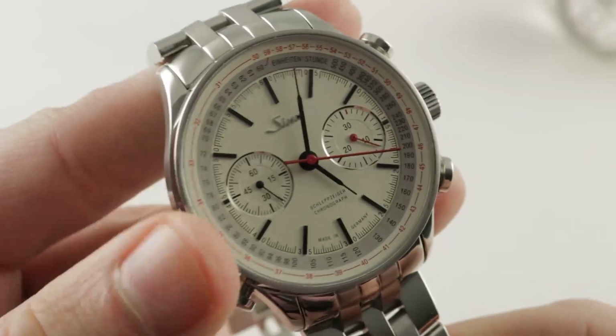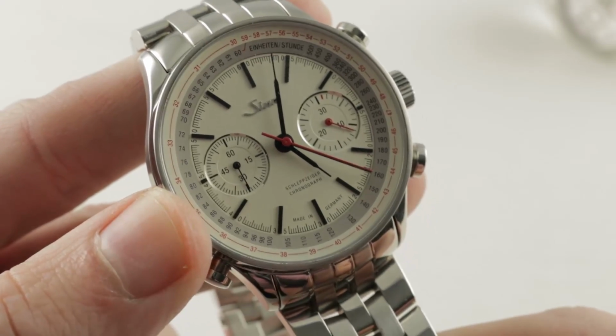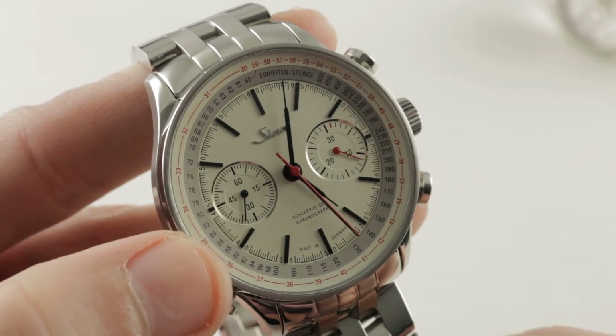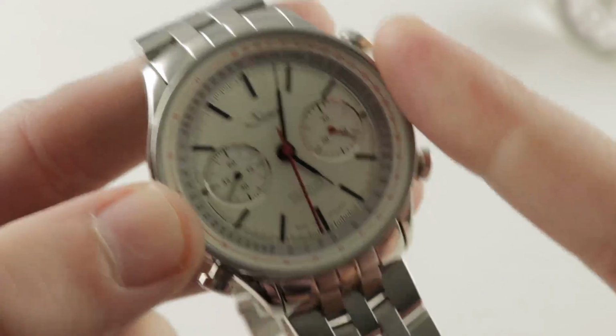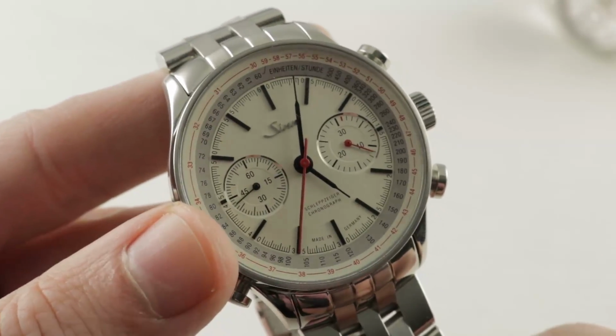I'm also going to shout out the fact that this is a 300-piece limited edition, and there are literally tens of thousands of those Daytonas, if not hundreds of thousands, made since the year 2000. This is a very special watch, a brand you rarely see and a model you rarely see from that brand, so it has a double scarcity factor.